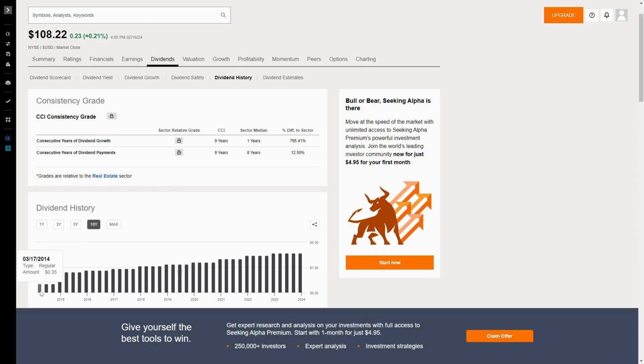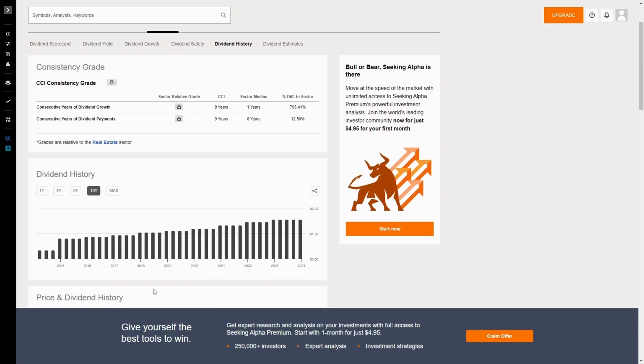So over the last 10 years, they started paying their dividend regularly, which means they pay every quarter, at 35 cents per quarter. Now, they are all the way up to $1.57 per quarter, which is really good when it comes to growth. That is some astronomical growth, especially from 2014 to 2015, where they jumped it from 35 cents to 82 cents, over a 100% increase, which is really phenomenal. And since then, they've continued to have it trend upward with no cuts.